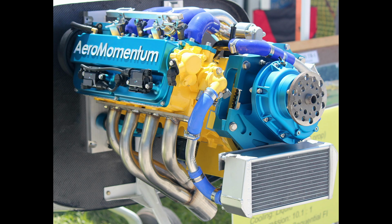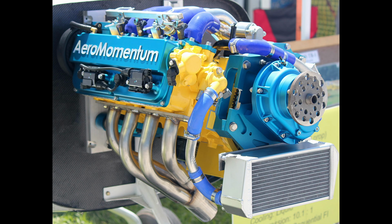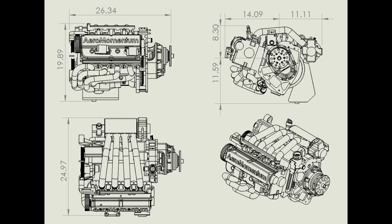I think the most cost-effective option for any of the Sonexes right now is the AeroVee or AeroVee Turbo. And I know there's a lot of excitement around the AeroMomentums now. They look really cool. I haven't done the research myself yet. I know a few guys are doing it. What are your thoughts on the AeroMomentum?